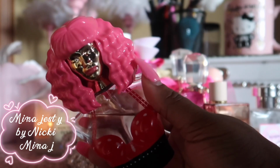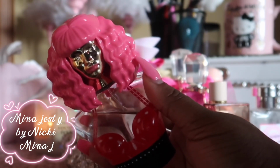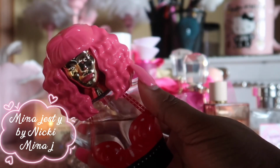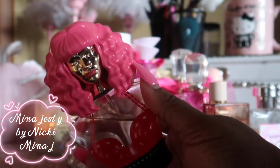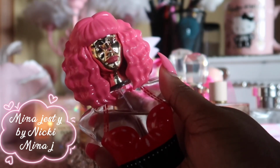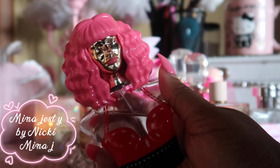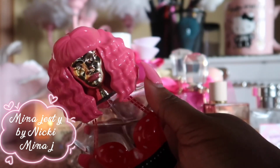than before, because at first this was just really giving me Pink Friday vibes, and I already have Pink Friday, and I was like, I don't need two of those. I do see the difference with this. Now they do still smell similar to me, but this one is sweeter. So this one has notes of peach, red berries, frangipani, magnolia, vanilla.